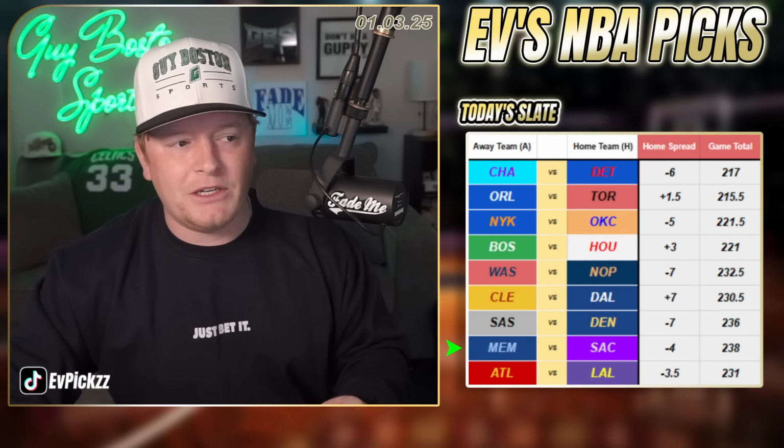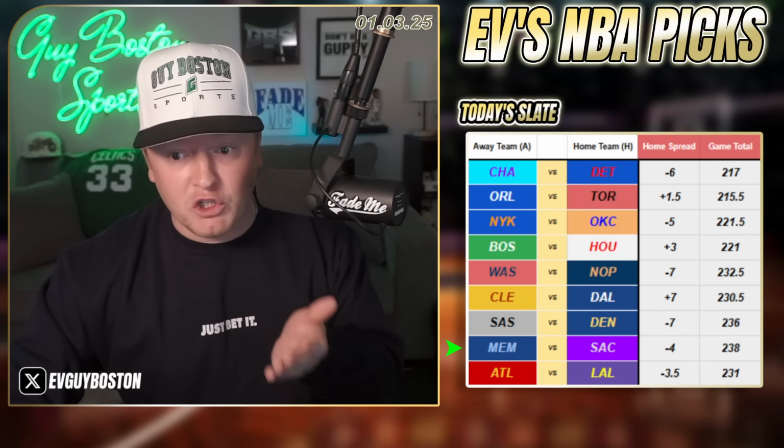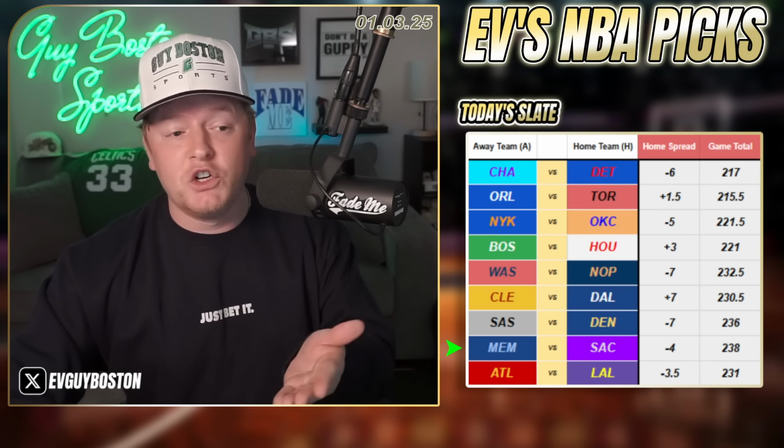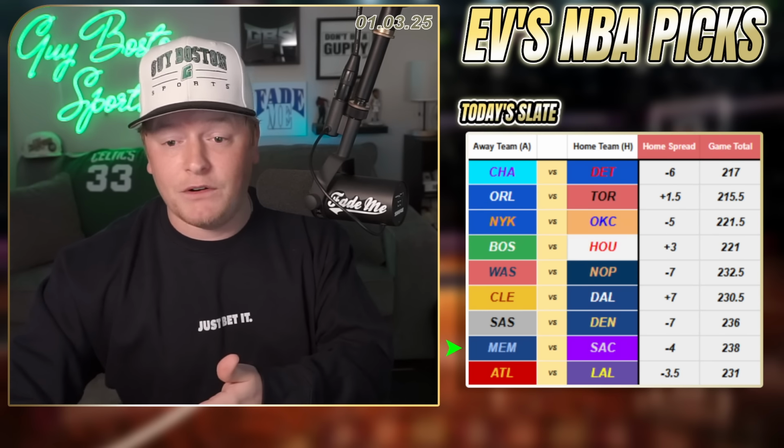In terms of what we have from a total, it's sitting at 238. I like the under a lot in this one. I already mentioned why I think that Sacramento could give Memphis trouble at scoring in the paint, which is their bread and butter. You flip it over to the Sacramento side of things, they aren't exactly the best scoring in the paint team. That, like I said, is how you would attack the Grizzly team.